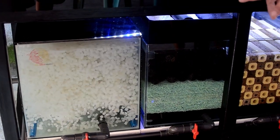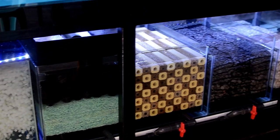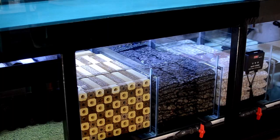So dagdag ako probably mga 3 kilos more. Tapos sa fumes, baka mga 3 kilos din. And sa rings, so a few kilos. Just to give you an idea, we started the planning and upgrade of the tank mga 2 months ago.